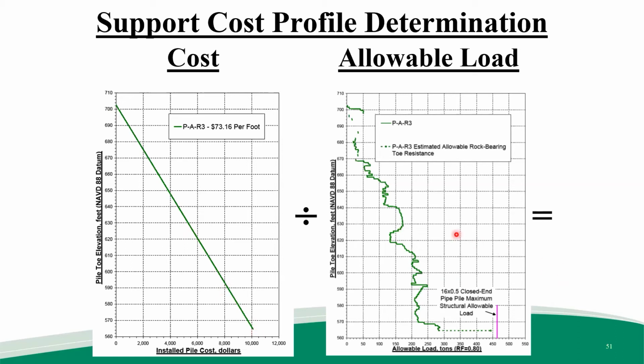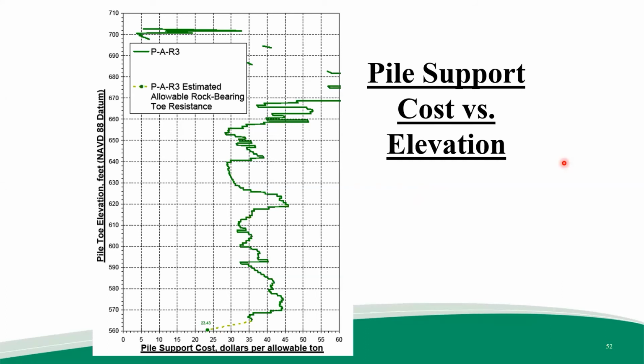And we saw earlier how we determine our allowable load profile. So we're going to divide the cost profile by the allowable load profile to get a support cost profile. So here is pile support cost versus elevation. And this is kind of interesting in that up high, when you hit some hard layers, you have very low support costs. And then without subsequent hard layers, and this would be a soft layer where the capacity decreases as you drive through this layer, your cost is continuing to increase with increasing embedded length. And so your support cost goes up. Then you hit another hard layer, and your support cost goes down. But you've invested enough length between here and haven't gained enough capacity that this higher terminal elevation remains the lower support cost.